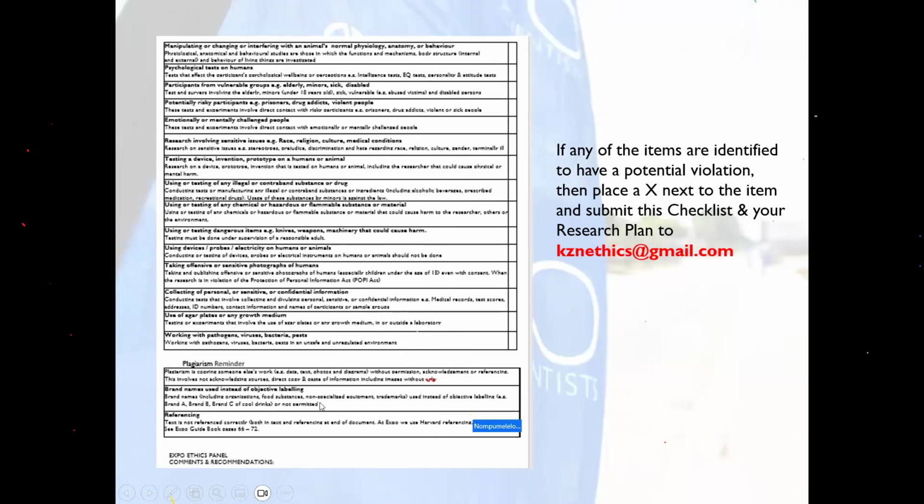If there's anything you're not sure about, we even mention brand names right at the bottom. Remember, you can't mention the name of the brand, even in your computer science or engineering projects. Don't tell us you're using Ever Ready batteries. You cannot give the brand names.